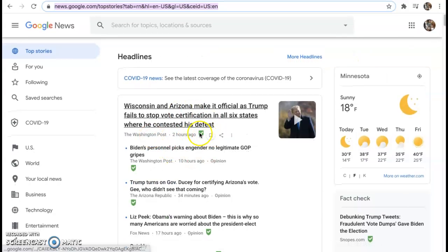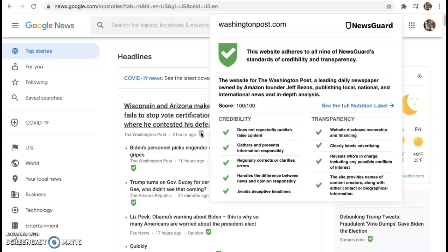It also gives it a score. So you can see here, the Washington Post, if you click on it, it gives you a score out of 100. So 100 out of 100 is obviously really good. It looks at things for credibility, like repeatedly publishing false content, whether it gathers and presents information responsibly, regularly corrects or clarifies errors, handles the difference between news and opinion, and avoids deceptive headlines. It also looks at transparency issues, like whether the website discloses ownership, clearly labels advertising, or reveals who's in charge. Those things are all important when it comes to finding a reliable source.